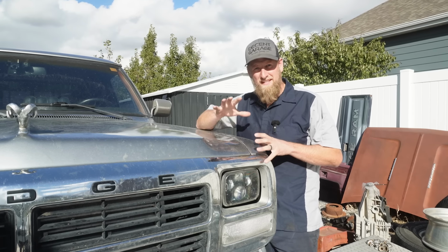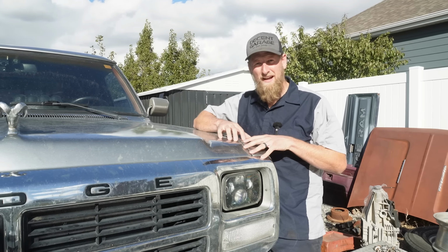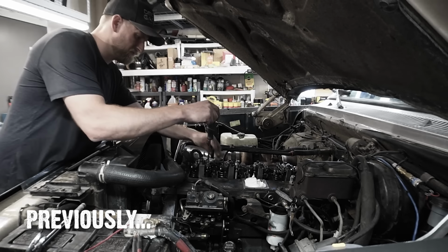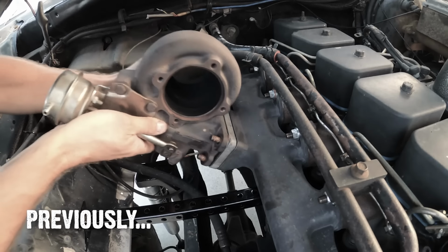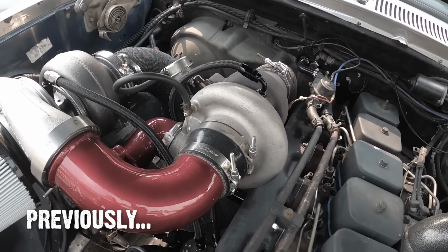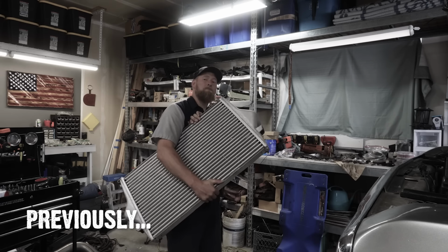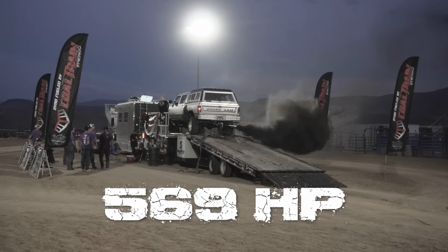We started with a stock VE pump 12 valve Cummins in my 1985 Dodge W250 crew cab. With the help of the Hungry Diesel, we gradually added more modifications from their power packages and tested those upgrades at various dyno events along the way. Most recently, we finished installing compound turbos, a larger intercooler, and another secret modification, and dynoed the truck at 569 horsepower.